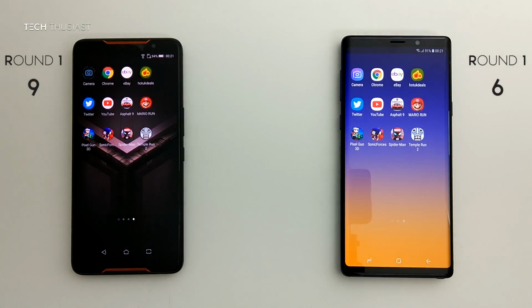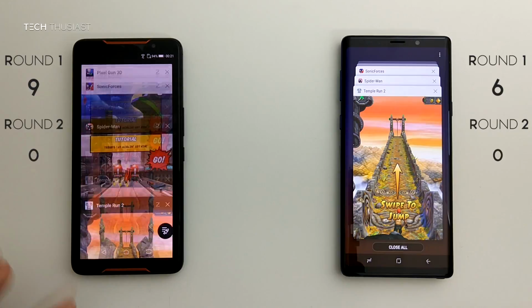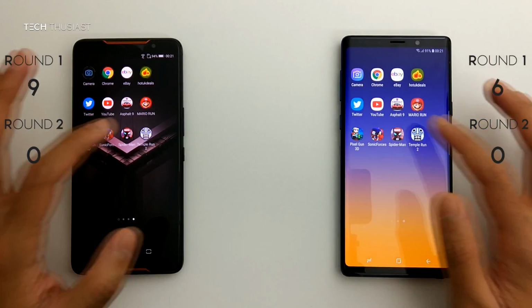In round 1, the ROG Phone wins by 3 points. Moving on to round 2, the RAM management. Here you can see all of the apps and games are running in the background.